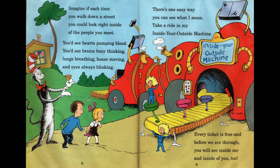Imagine if each time you walk down a street, you could look right inside of the people you meet. You'd see hearts pumping blood, you'd see brains busy thinking, lungs breathing, bones moving, and eyes always blinking. There's one easy way you can see what I mean. Take a ride in my Inside Your Outside machine. Every ticket is free, and before we are through, you will see inside me and inside of you too.